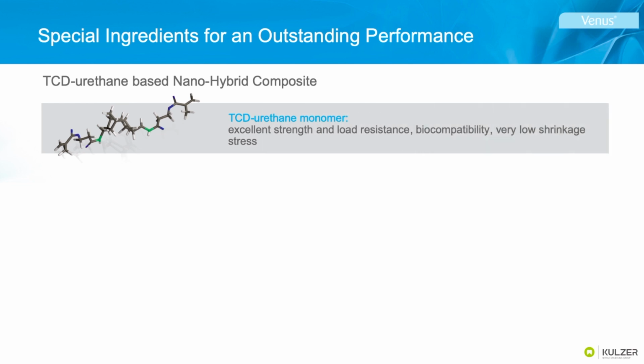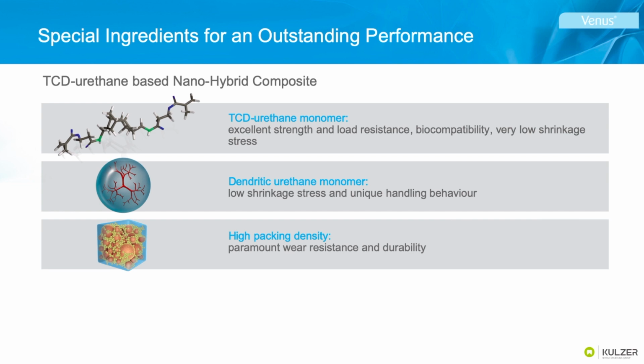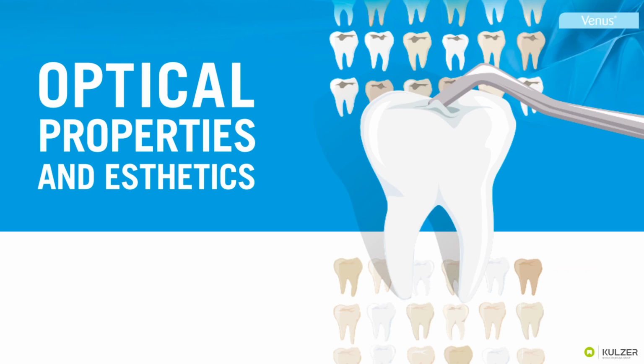The TCD urethane for excellent strength, fracture resistance, biocompatibility, and low shrinkage. A dendritic crosslinker additive providing unique handling properties and low polymerization stress. The high filler load for a permanent wear resistance, and the nanofillers as part of the inorganic filler system to achieve a natural appearance and ambient shade adaptation. Now let's understand the optical properties better.